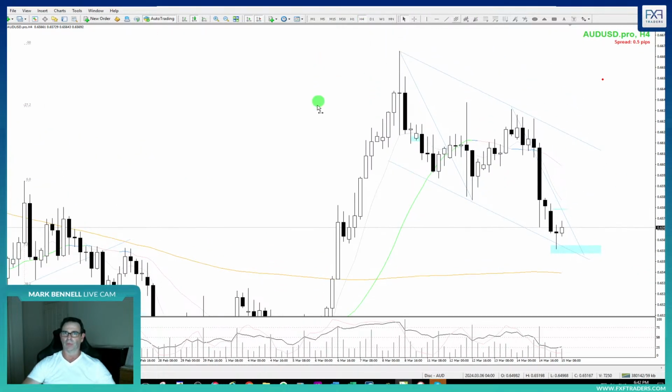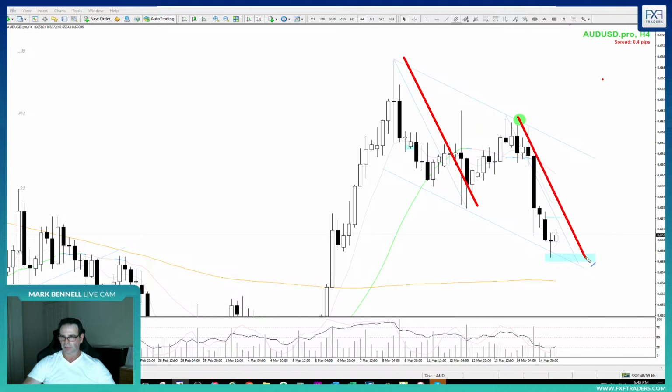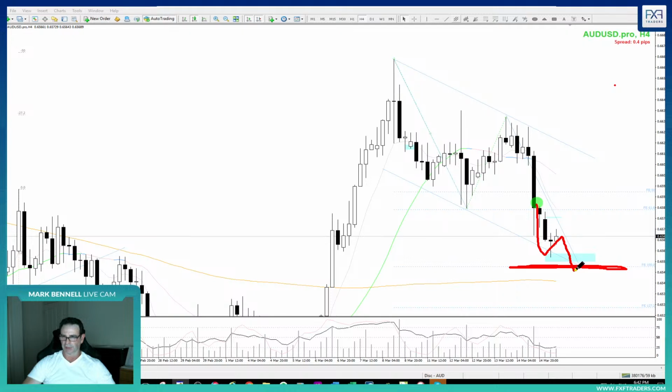but the good thing about it is, as I said before, this leg and this leg, both those legs in terms of length are almost identical. All right, so here's the 100 through here. So this could actually give another test through here and then go. That would be a higher probability. All right, so there it is there.